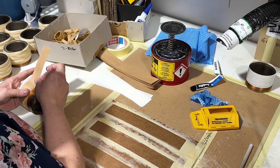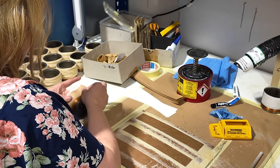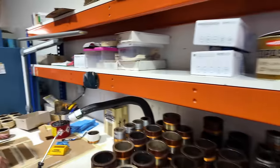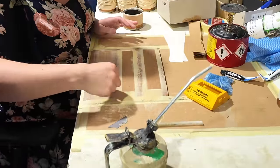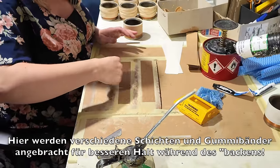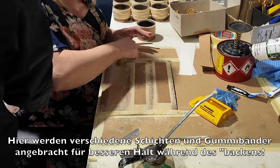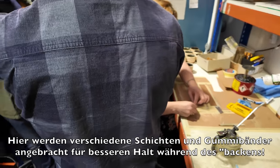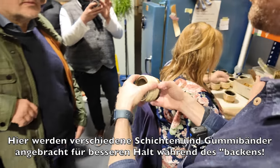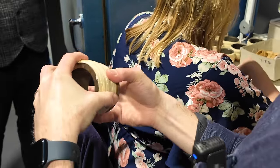How many of these layers? In this case, it's just three. Okay. Two papers, one Nomex. Okay. So what we do then is we wrap elastic bands around that entire assembly. At this point, inside there, there's lots of thermoset adhesive that's not been cured. We need to bake it in the oven. So we put the elastic bands around there. It keeps everything in its place. And then when it goes through the thermocycle in the oven, it restricts any off-gassing and any kind of bubbles forming inside those laminations.